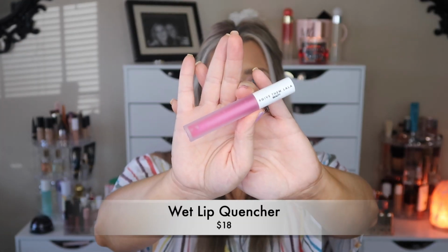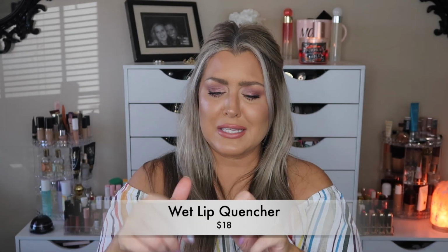Wet. Oh, this is like a gloss. Okay, look how pretty. Or maybe it's a lip oil. There's a scent, I think. Oh yeah, it's a gloss. I like that. It's just a really pretty clear gloss.